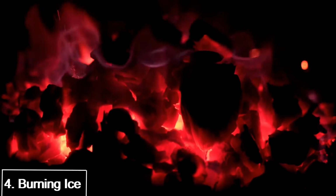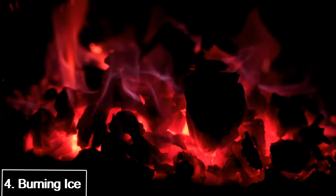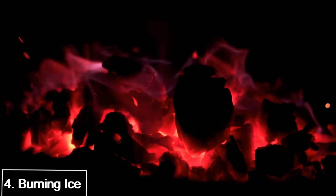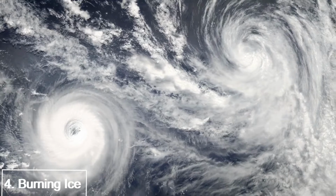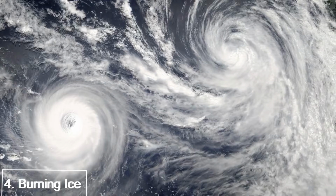Unfortunately, many countries cannot replace their coal with burning ice because it is difficult to extract underwater. It also becomes unstable when brought to the surface. Scientists say burning ice could also work the other way and exacerbate climate change.